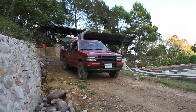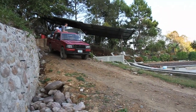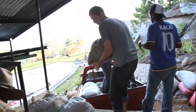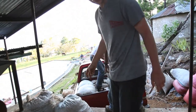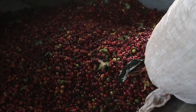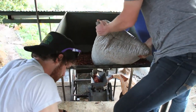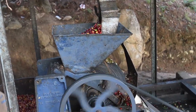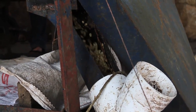By truck, we hauled 1,500 pounds of coffee from the farm to the community's wet mill. There, we pour cherries by the bagful into the hopper of a machine that removes both the outer skin and the majority of the pulp from the cherry. The skin and the pulp are used as fertilizer, while the beans continue on toward glory.